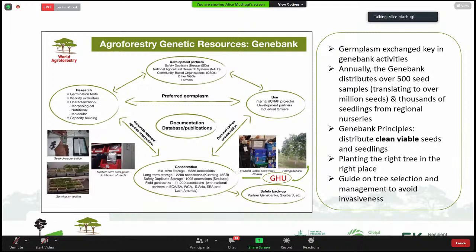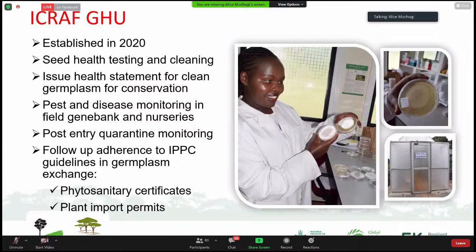The other thing which is relevant to germplasm health is that we also guide our clients on tree selection, because different trees can grow in different regions. We also guide them on management, because we always say all trees have the potential of becoming invasive, so they have to manage them so that they do not become invasive. Even the ones we call invasive tree species are important, but they can only be managed for people to realize the potential that they have. So another role of the gene bank is that we provide information on such invasive species. We've been working all along with our partners across various regions, especially in Kenya.